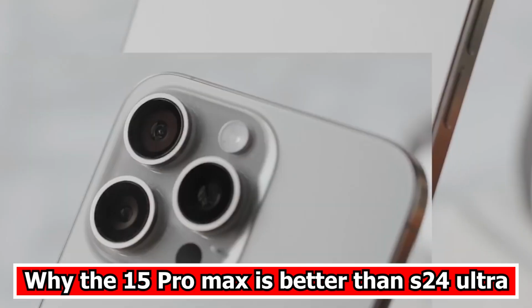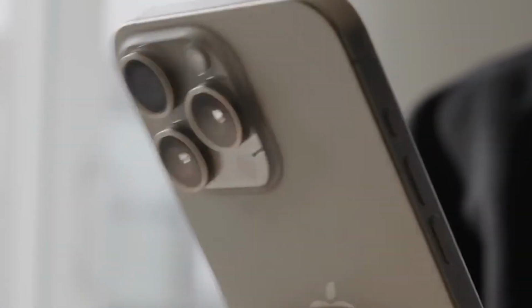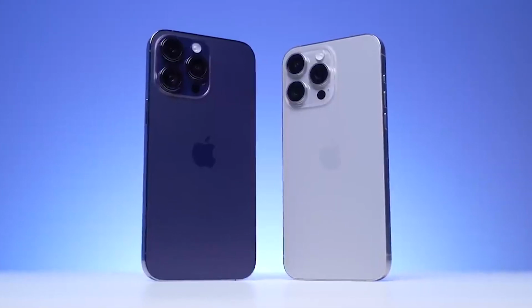Why the 15 Pro Max is better than S24 Ultra. The Samsung Galaxy S24 Ultra versus the iPhone 15 Pro Max, the most recent model from the largest Android phone company, versus the greatest phone released in 2023, is one of the most significant smartphone battles of 2024 thus far.